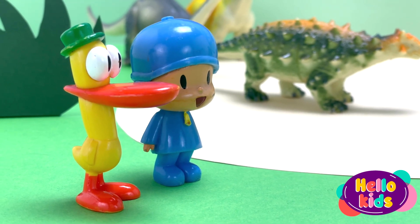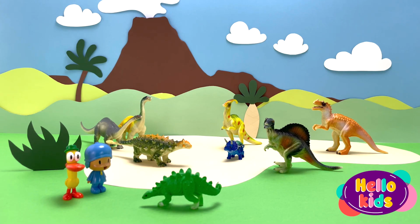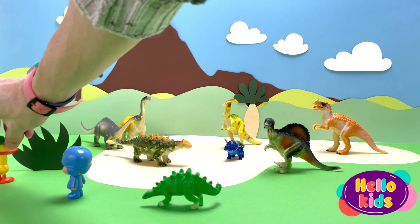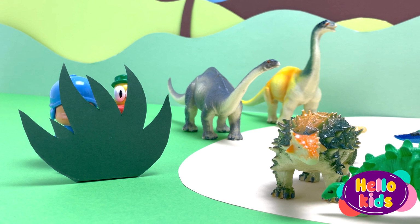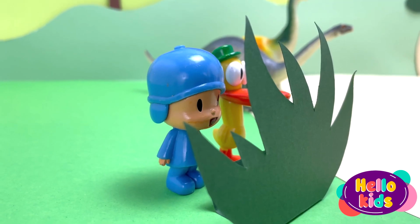What do we do? My big arms, they are big! And my big, big arms, let's hide! Do you think that hiding here they will see us? I'm a dinosaur. I hope not!